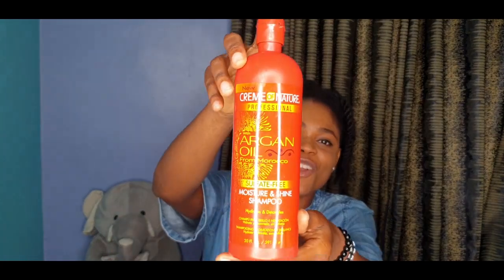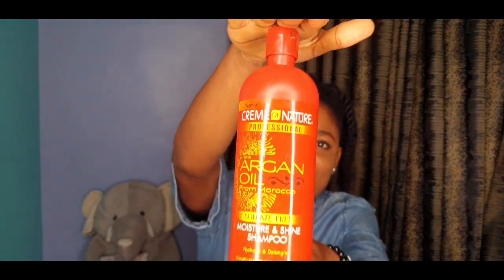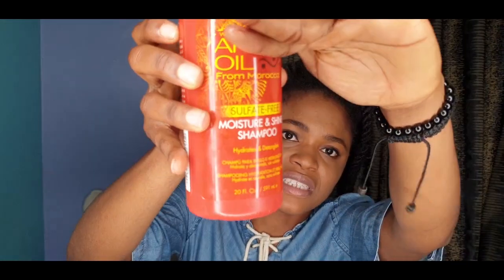So I'm going to introduce to you the products I'm going to be using to wash my hair. As for my shampoo, I'm going to be using Creme of Nature. I love this shampoo. I love everything about it. The fragrance is out of this world. And another reason why I make use of this shampoo is that it is sulfate free.